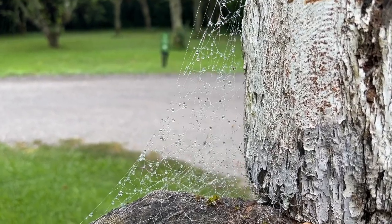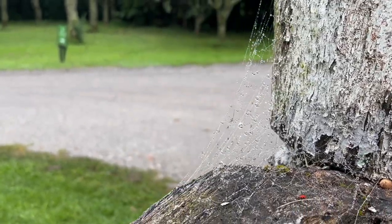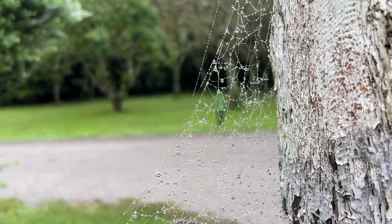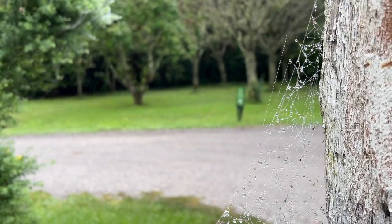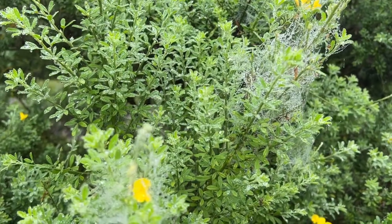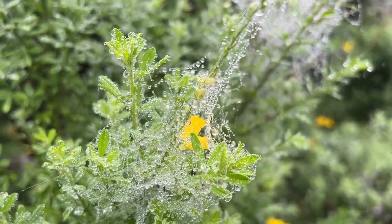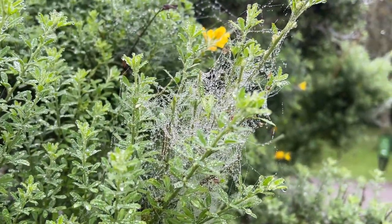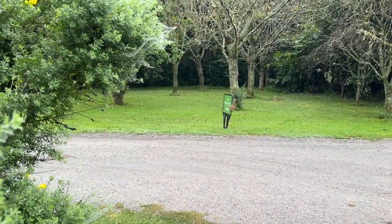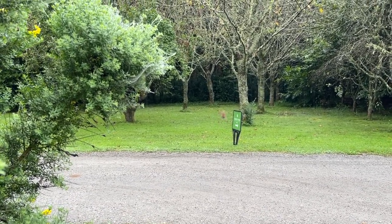As much as I do not like spiders, I thought this was quite interesting to see this spider web with the dew on it. And as I come around here to this bush, you can see all of that beautiful dew in that spider web. And right there is a spider. Ugh, I don't like that though.